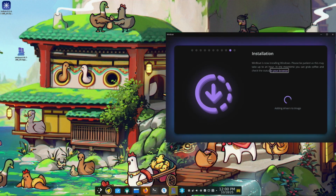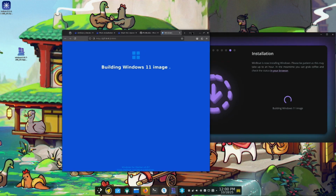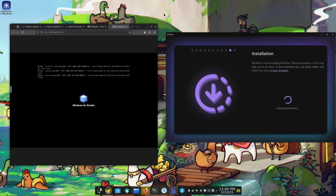I'm just going to open up the browser to show here that it is working in the browser, so you can watch it there. And so we're just going to let this install. We'll come back, and then I'm going to go ahead and install Sony Vegas Pro, and so on and so forth, and then we'll run it and see what it's like.